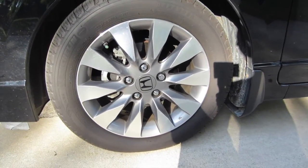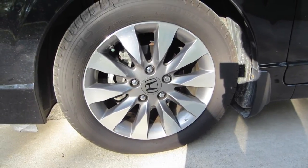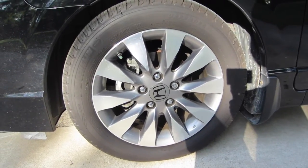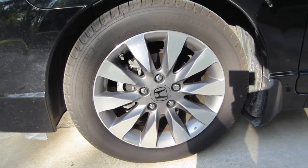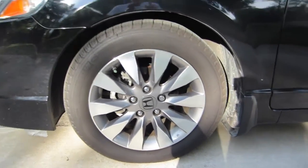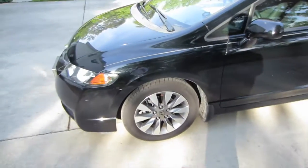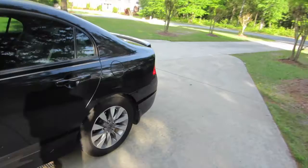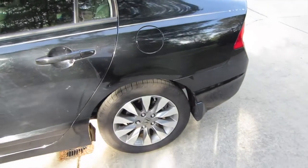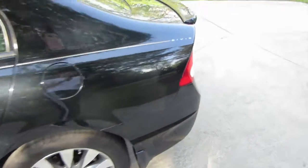But they're really, really high quality tires. They only have about 10,000 miles on them, and these are like 50,000 mile tires. So Dad said these would last me for the life of my car, as long as I have it, but I doubt that. I went to get them rotated, and they basically said I didn't need it done, so I was like, okay, whatever.